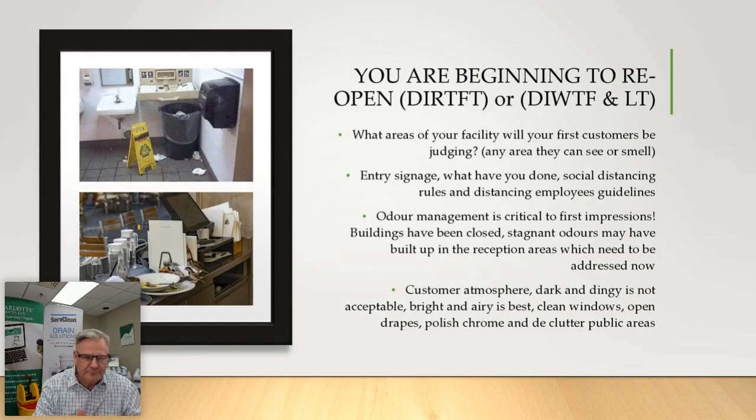If you're beginning to reopen, I've given a couple of terms here. And that really stands for you either do it right the first time or you're going to do it wrong the first time and for the last time. If you're a restaurant or a hotel or a public retail outlet of any sort, your customers are going to judge you in any area that they can either see or smell. And if they're not right up to expectations, you've lost that customer, and the cost to get that customer back is tremendous. Right from the second they enter your lobby area, reception area, the waiting area, it doesn't matter what it is, even the entry signage, what have you done?